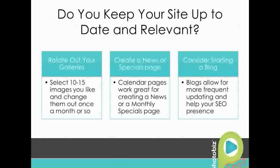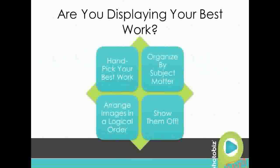The next thing we want to look at is, are you displaying your best work? First impressions are everything, and your website will be the first interaction many of your potential clients have with you. So it's really important that you put your best foot forward. Some different tips for doing that: handpick your best work. Select some images that you feel really showcase your strengths and what you're good at, or what makes your business really unique and memorable.